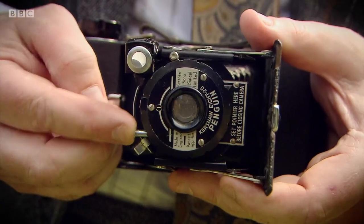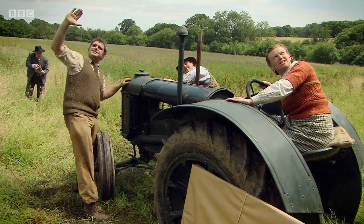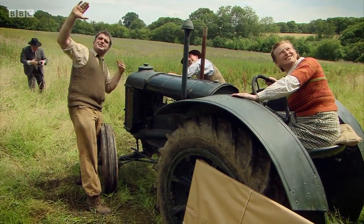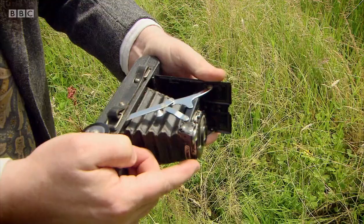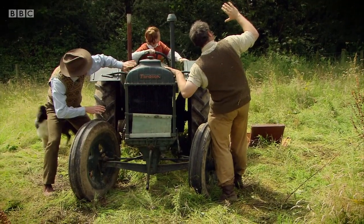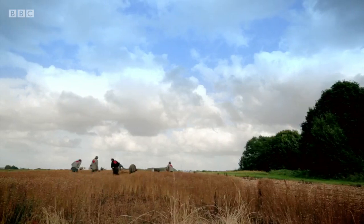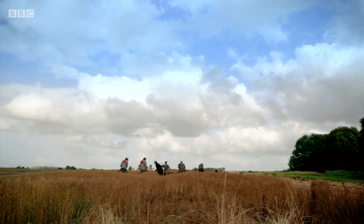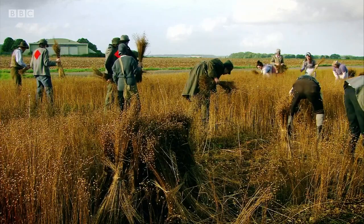Hundreds of German aircraft were shot down over Britain, and if the crew survived, they'd be captured as prisoners of war. By 1944, women were being drafted to work in factories rather than on the land. So POWs were put to work in agriculture to help double crop production.